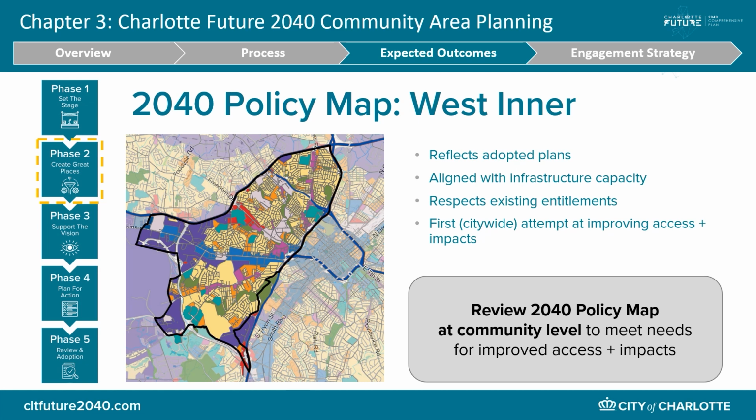As described earlier, the place type designations currently in the map are based on guidance from the comprehensive plan and significant input from the community. They were applied citywide to ensure future growth is aligned with infrastructure capacity and distributed equitably. In this process, we'll look for opportunities to refine the place type designations in order to provide better access to housing and mitigate environmental impacts here. Next year in Phase 3, we'll return for another round of community workshops to discuss needed infrastructure projects and supportive programs for the West Inner Geography.